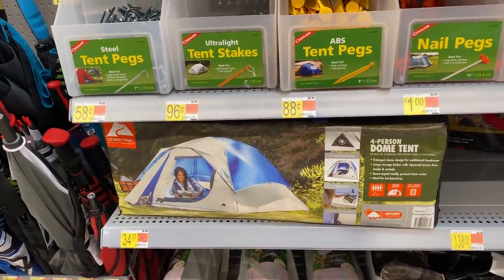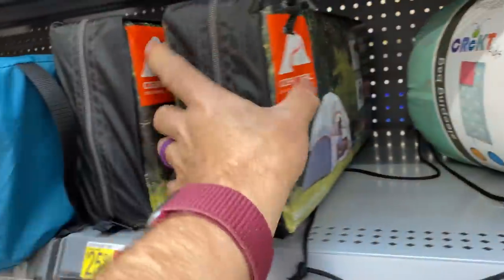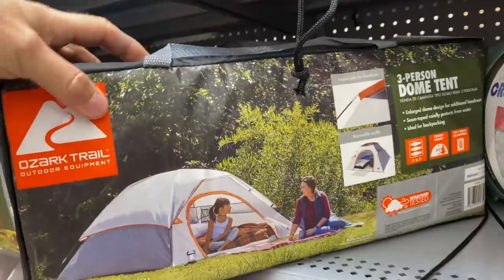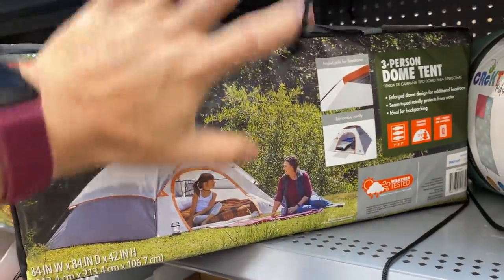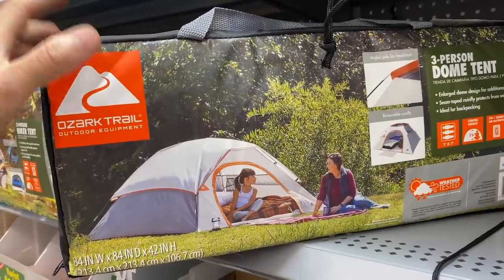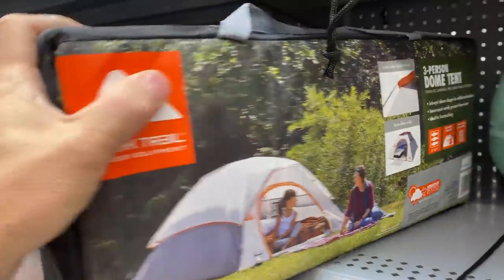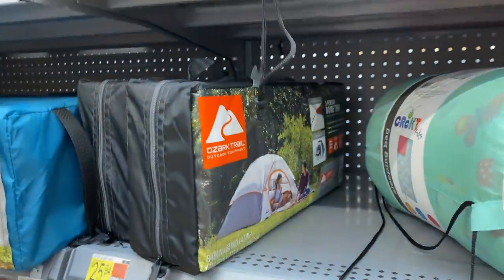I would do that. Oh, I just found this one. This is a three-person dome tent for $25. And it comes in this handy-dandy little bag. I mean, this is gonna take you a little bit to set up. But remember, we're not getting all bougie yet. After you've tried this, then you can spend $400 on a gazelle tent. All right, so tents taken care of.